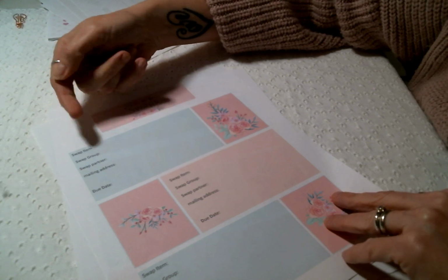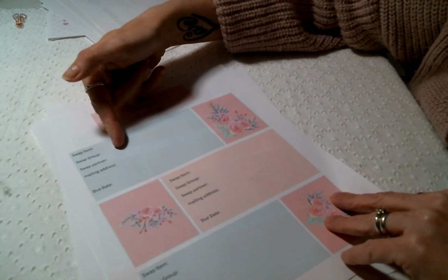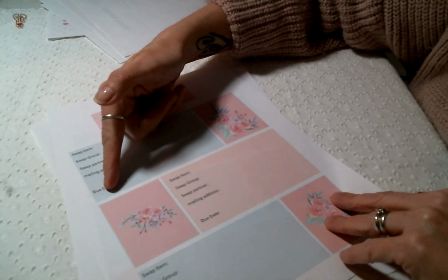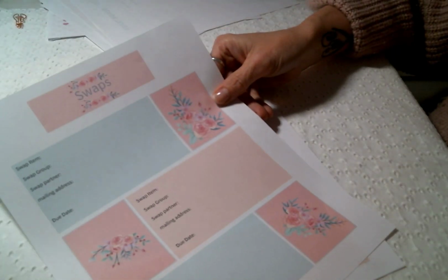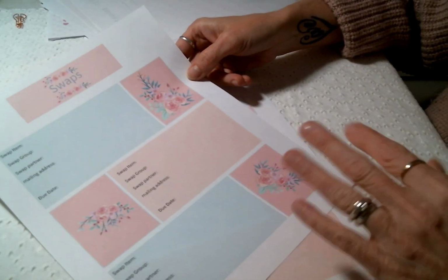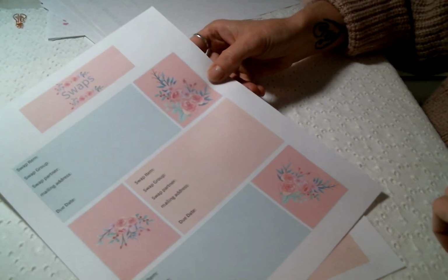So on here you'll put what the item is you're swapping for, what group this swap is taking place, who your partner is, their address, and the due date. So this is a great way to keep track of your swaps, and you just keep printing this one over and over, you know, and then you'll have a record of all the swaps you've done, which also I think is fun, right?